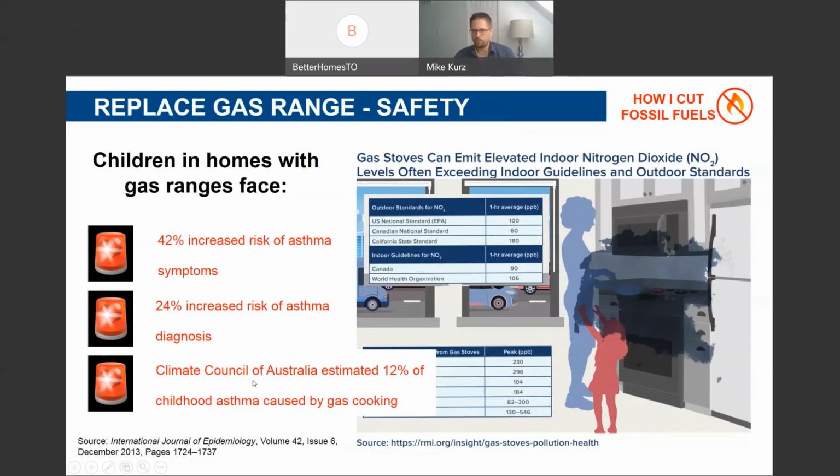Anyway, the bottom line of this for me, kitchen's supposed to be a place of learning, joy, family, fun, cooking, and I just found with the gas range, it was kind of a stressful safety hazard, and I just didn't want to deal with that. I've been so much happier with the induction range afterwards.